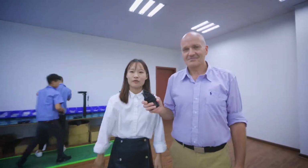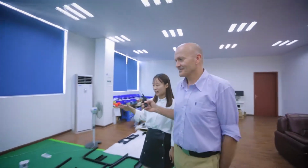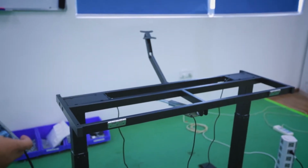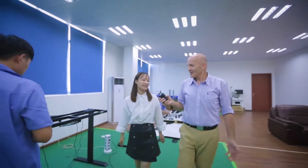And here, we're doing a test to test its stability when it's lifted up and down. Okay, so you check that. Yeah, I can see that. Oh, it's going to give me a high five, yeah? We also have a testing lab. Let's do some more testing. Okay, let's go check it out.